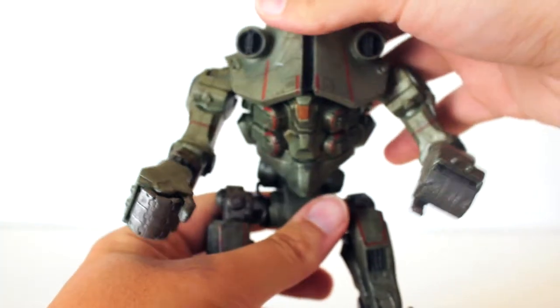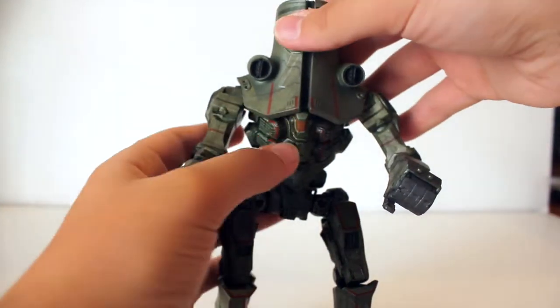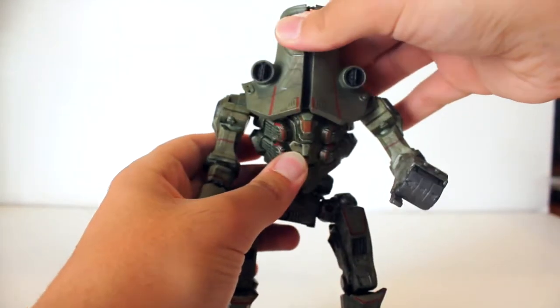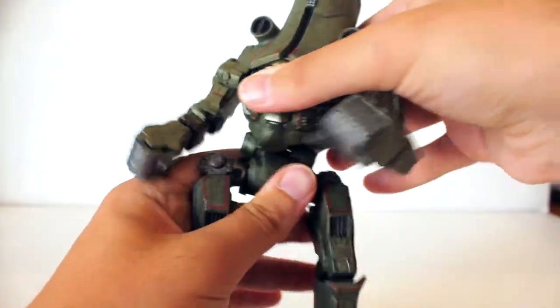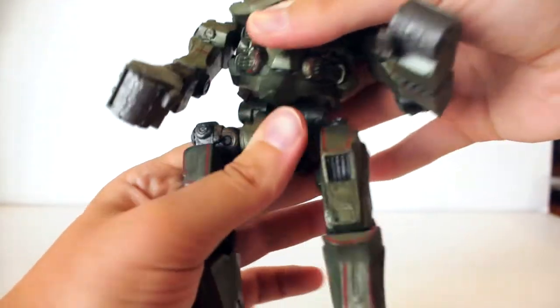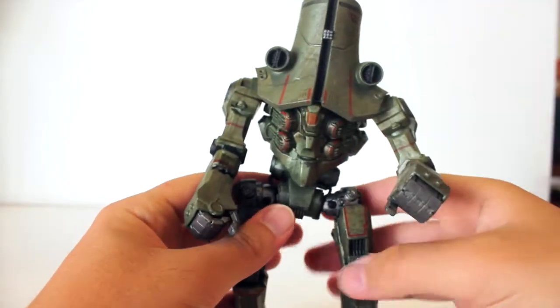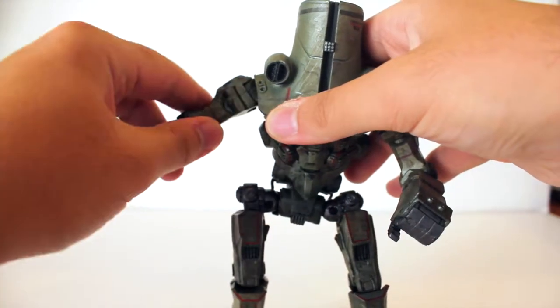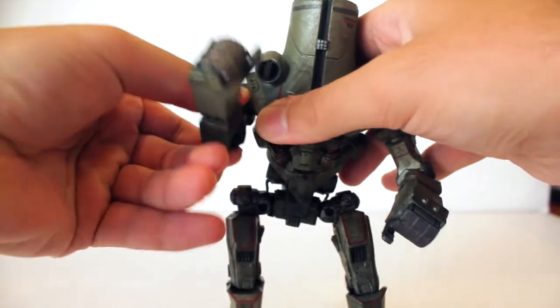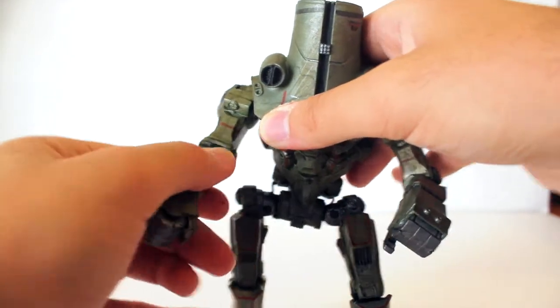So let's look at the articulation as well. The head is slightly hard to move just because of the position, but you can rotate a little bit. The torso, full rotation there, well, almost full, back and forth as well. This has to be one of the best articulated Jaegers. I mean, you can do so many movements with it. The arms go in and out, back and forth. Then you've got the elbows. The elbows do twist as well.